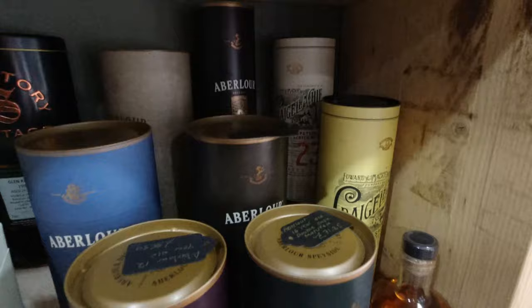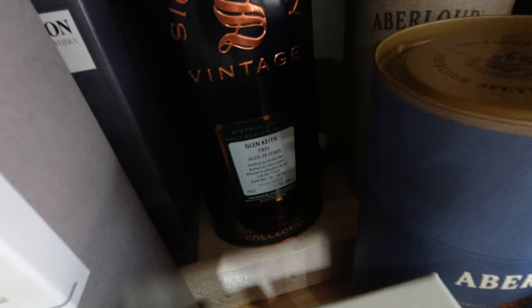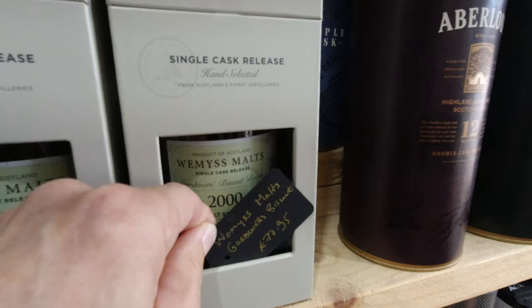Ooh, Craigellachie 23. That's all right. £385. Signatory edition. Ooh, what is the signatory? It's Glen Keith, 26-year-old. Wemyss is always interesting. This is a Glen Rothes, Glen Keith, Dalwhinnie, Linkwood. I have to have a closer look at those in a minute. Some Dalmores down here.